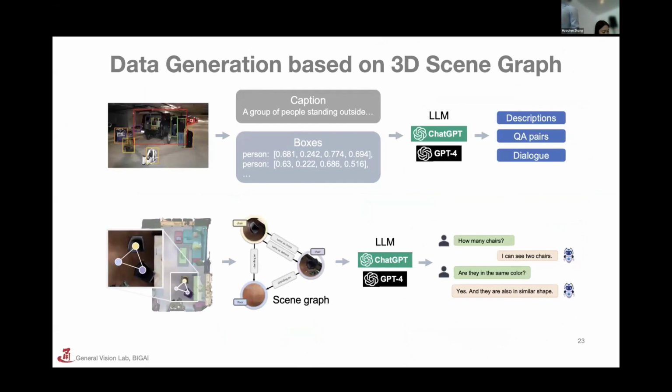An important and very critical challenge in 3D is that we don't have enough data. So in our project, we use the GPT model to do the data generation. We input the 3D scene graph based on the annotation of each 3D scene into ChatGPT, and we ask the model certain questions, and we want the ChatGPT model to generate the correct answers. In this way, we can leverage the power of ChatGPT and save a lot of money on human annotations.